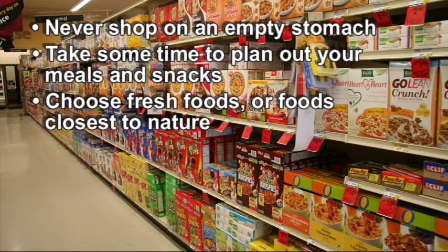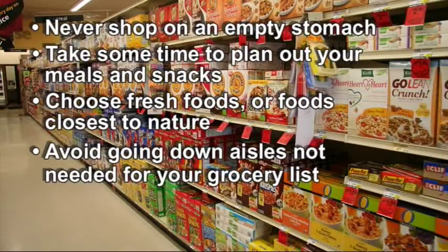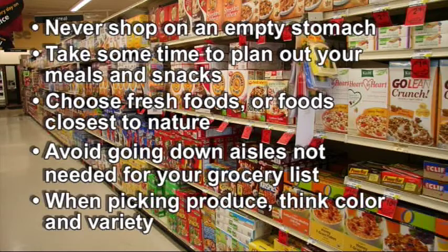Take inventory of what you've already got, and then create your shopping list. Choose fresh foods or foods closest to nature. For example, choose brown rice, which is the grain still intact, as opposed to white rice. Avoid going down aisles not needed for your grocery list, especially the infamous chips and sweets aisles. When picking produce, think color and variety.